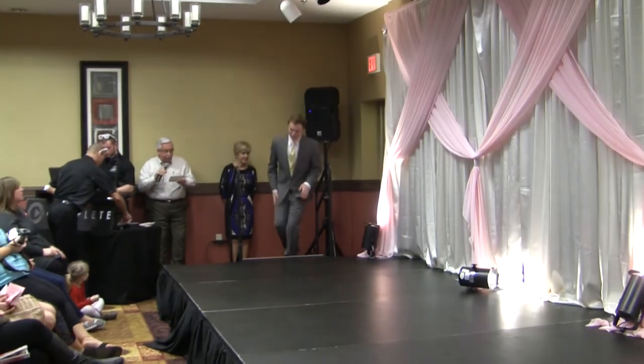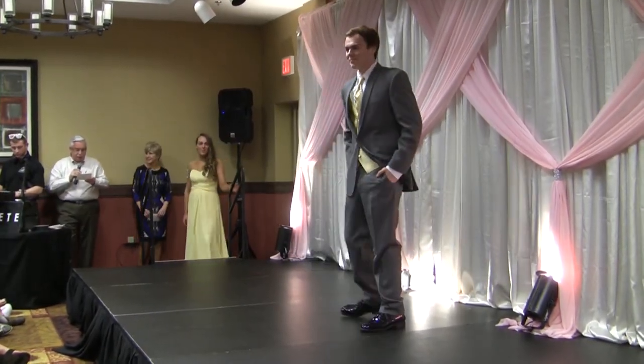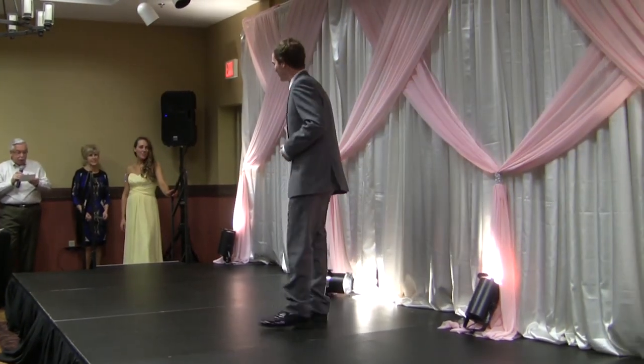Okay, here we have Tim Glenn with a gray Valencia suit, sunshine yellow pullback vest, and a double ombre striped sunshine yellow long tie.